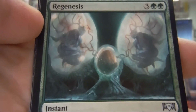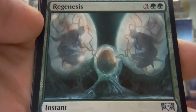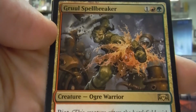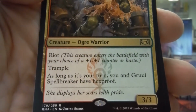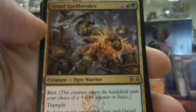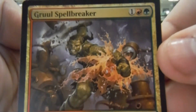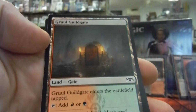Regenesis, target up to 2 target permanent cards in your graveyard and add them to your hand. Nice little recycle. And then Gruul Spellbreaker, very strong card. I see this card a lot. In the previous pack we pulled the holo in the fat pack. So it's the riot ability. This creature enters with a +1/+1 counter or haste. You choose. As long as it's your turn, it and you have hexproof. Very strong ability. Really good card.